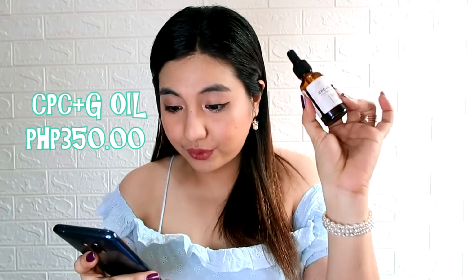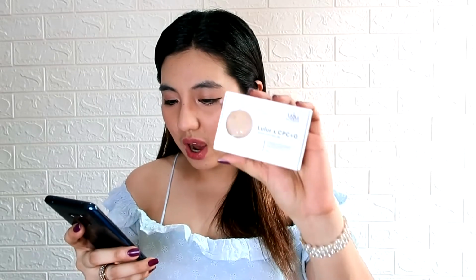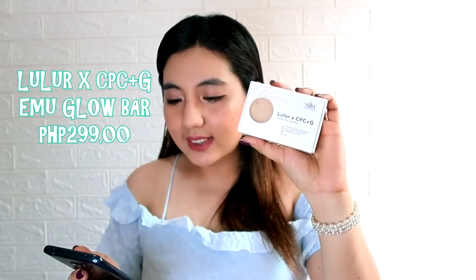Ngayon, magkano nga ba ang price per product? The CPC+G oil na 30 ml is 350 pesos only. Next one, the cellulose scrub or si Clear Rosy, 100 grams is 355 pesos. And the last item na kasama dito sa kit is this Lulur CPC+G Intense Emu Glow Bar, 135 grams. This is 299 pesos only. Kaya kung ako sa inyo, I would suggest na bumili kayo ng kit. Bakit? Kasi mas makakamura kayo versus bibilin nyo yung individual product.